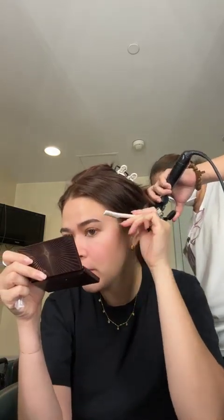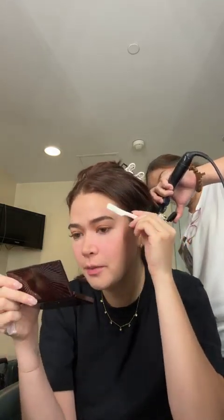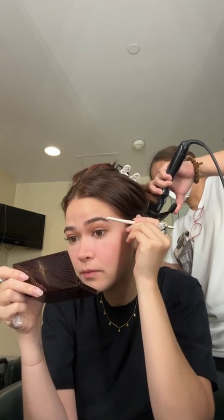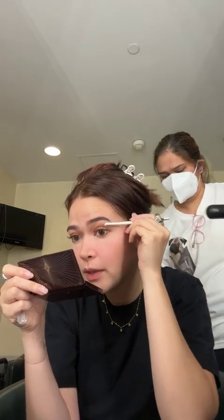There's only one shade because it's color adaptive, so it adjusts to your skin tone. So for now, there's one shade. Basically, yung effect niya lang is look fresh and pink and blushed.